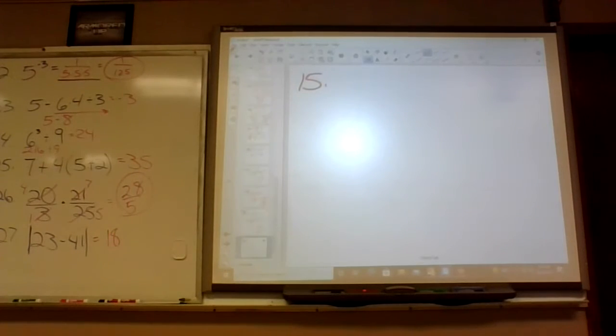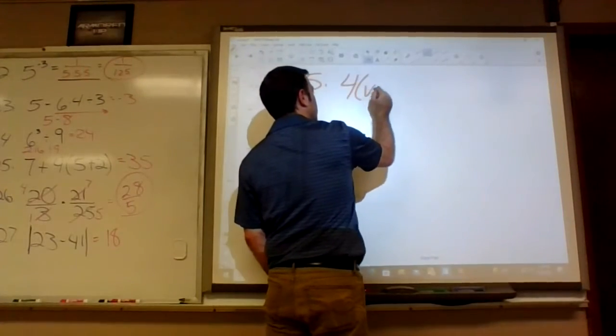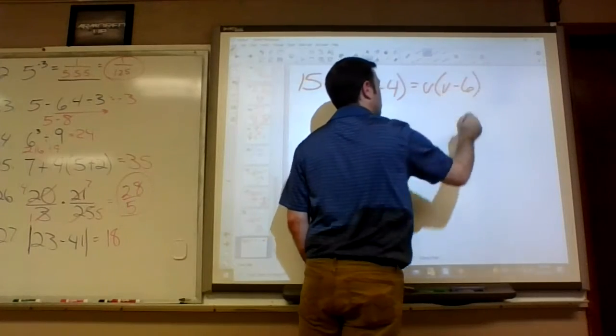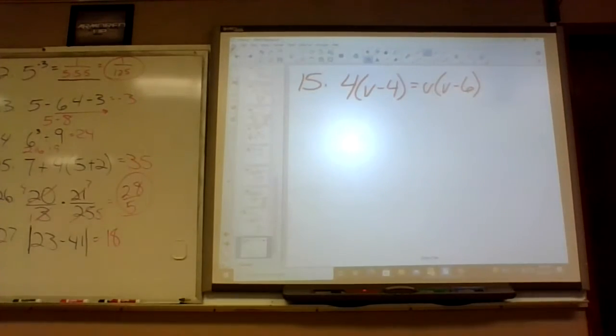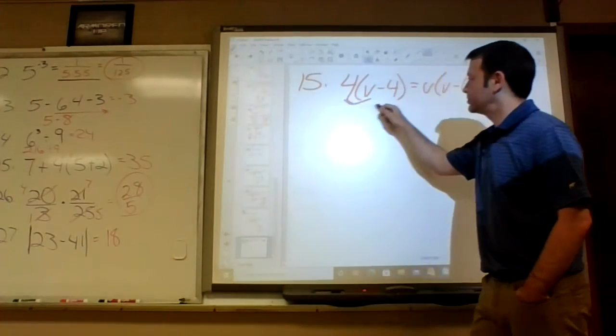The first thing that should go through your algebra brain when you see two equal fractions or ratios is cross multiply. So it's 4 times v minus 4 equals v times v minus 6. Oh, that was easy. Good job. Now, simplify, right? We can distribute.